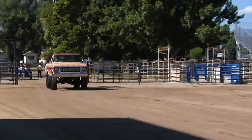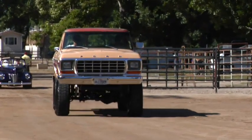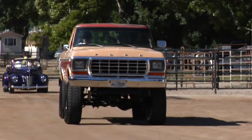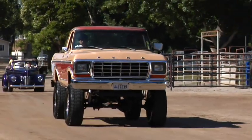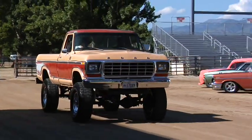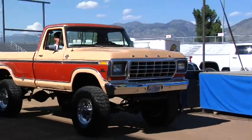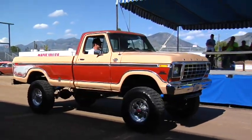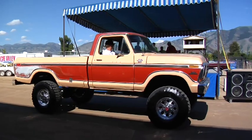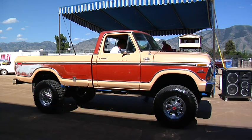All righty. Entry number 340. It was picked by one of our club members, Ashley Skeen. The color is a tan orange, 1977 Ford F-250. Owners, Stan and Colton Mattinson. I love the story. The father-son story really pushed me to pick this truck. I'm a sucker for the '70s Fords. I love that it's even a work truck in progress. They still decided to bring it to the show and explain their story. I love them doing all the work themselves.